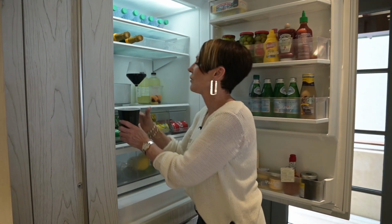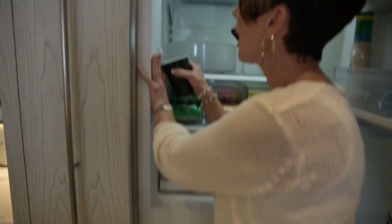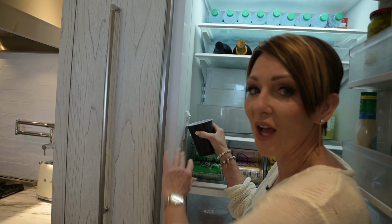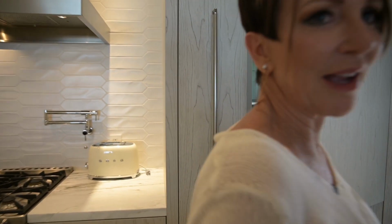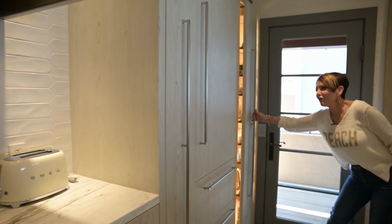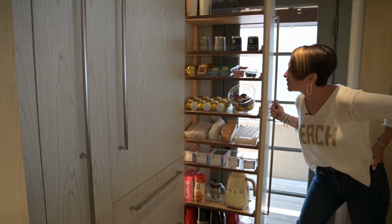Look. This has water that you can fill from the side of the door, so you don't have to have a water thing in the front. Isn't that cool? But they've thought of everything. What about coffee or beverages? Here's our beverage station.